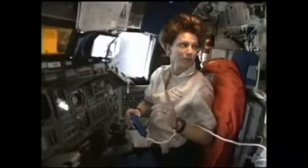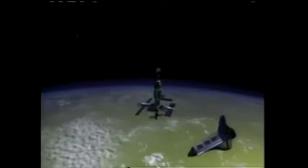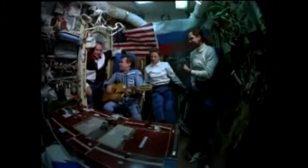On February 3rd, 1995, Eileen Collins, the first woman to pilot a shuttle, flew to the space station. Collins flew the shuttle through a series of intricate maneuvers, approaching within 37 feet of the Russian spacecraft. As the Mir space station welcomed its first American guests, Shuttle Atlantis, she held the female space endurance record for spending 188 days in orbit.